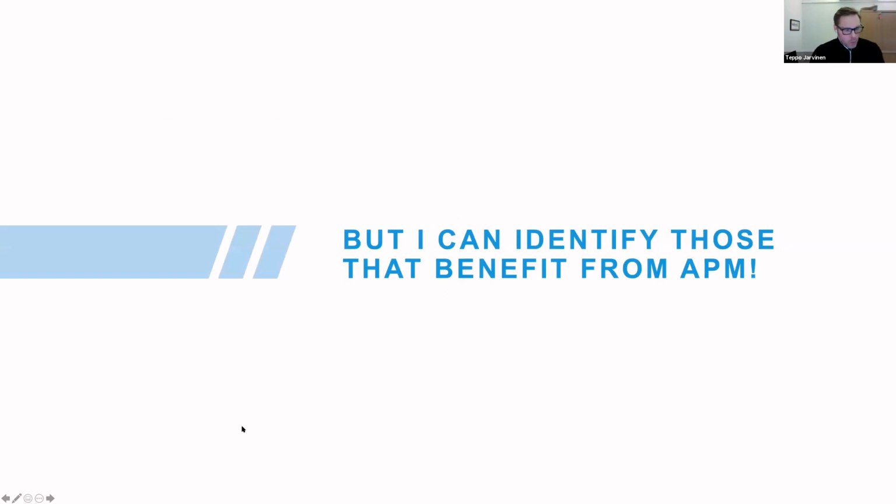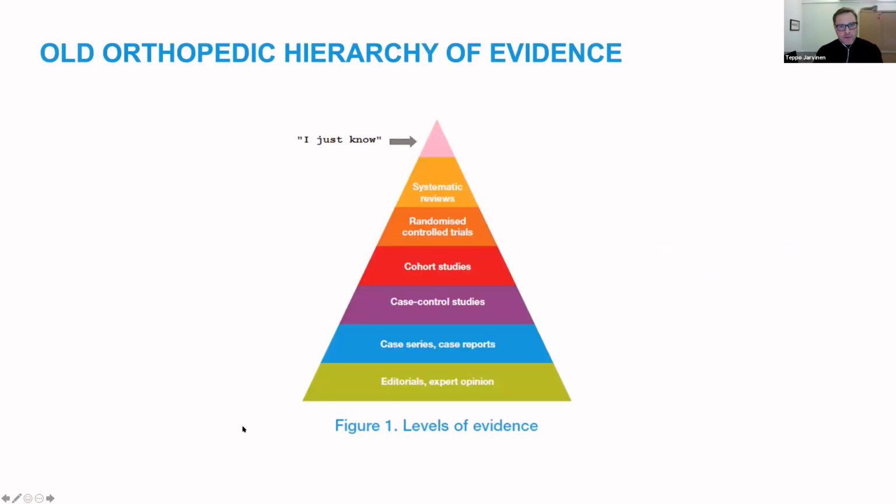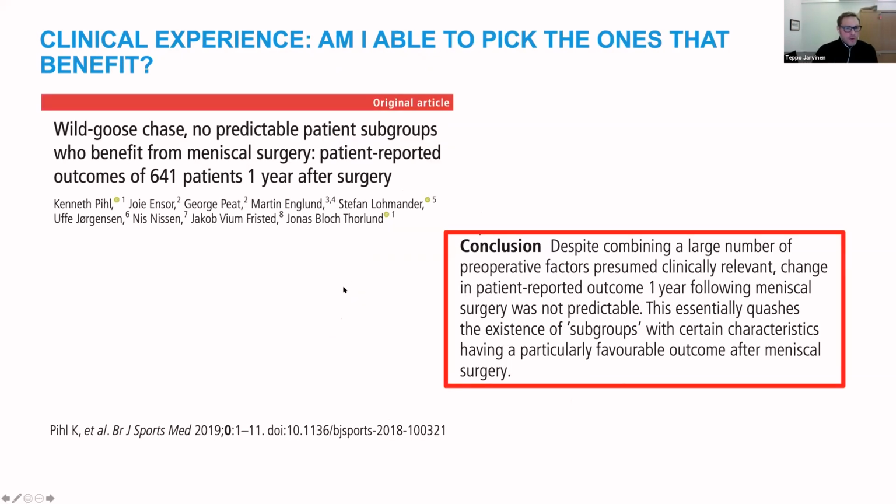Of course, we still hear people saying that, but I can identify those that benefit from APM. And sorry to say, but orthopedic surgeons have reinvented the Cochrane's hierarchy of evidence. On top of all other studies is this one, I just know. So that is the highest level of evidence in at least in old orthopedic hierarchy. Unfortunately, it doesn't seem to apply to this particular case.